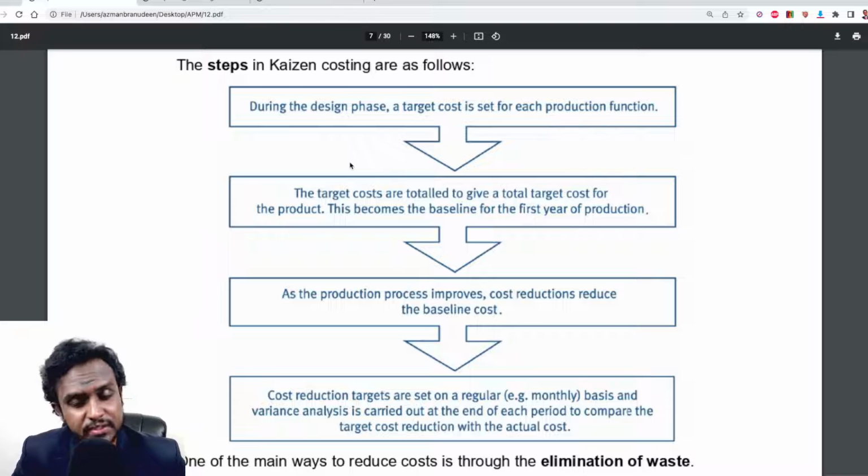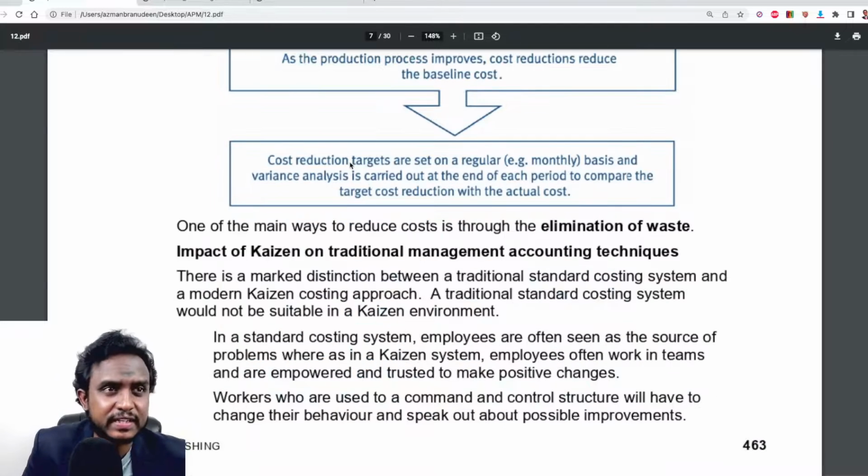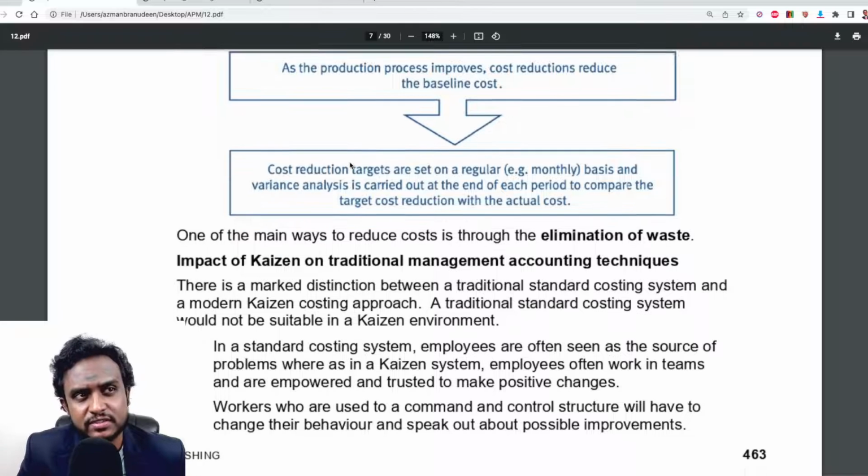What you're trying all the time is you keep looking at that process, you keep looking at the tools, keep looking at the components, and you try to see how am I going to reduce the cost to the baseline cost or to the target cost, and you try to implement them one by one, in small steps, incrementally. And this is the process, and you keep doing this. Cost reduction targets are set on a regular basis, essentially, and variance analysis is carried out at the end of each period to compare the target cost reduction with the actual cost. So you keep tracking this, you keep calculating the variances, and you try to gather enough intelligence to get this done. One of the many ways to reduce costs is through the elimination of waste.